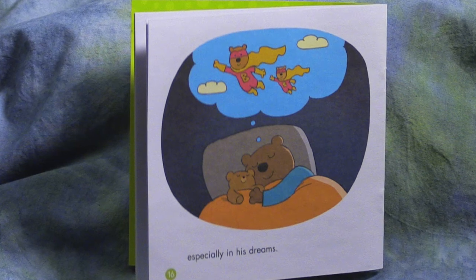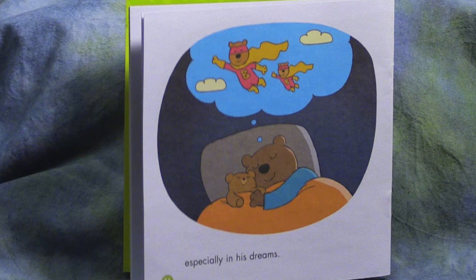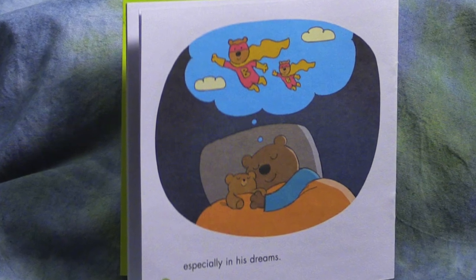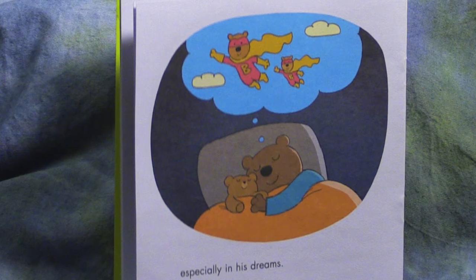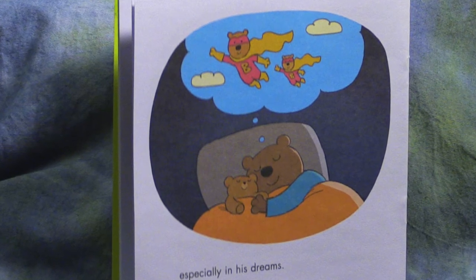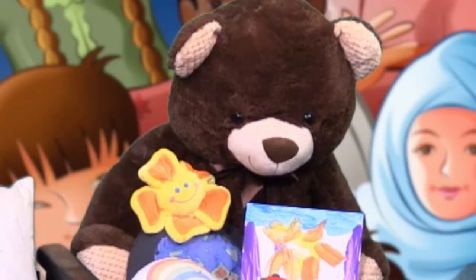Especially in his dreams. And it looks like he's got a B on for bravery and for bear. And looks like he's pretending that he's a superhero. What a delightful, delightful book. Bob the Scaredy Bear. And we have a big bear. Yes, we have a big bear with us. Let's read our next story.